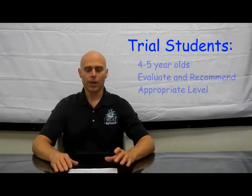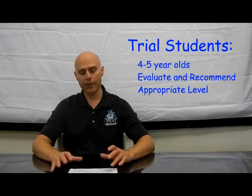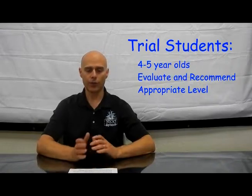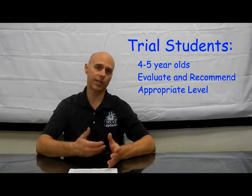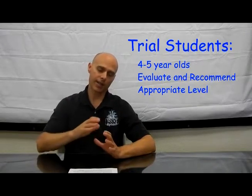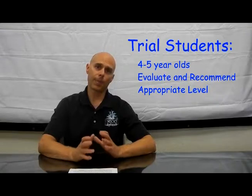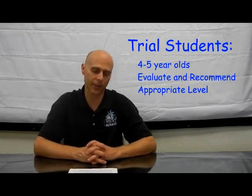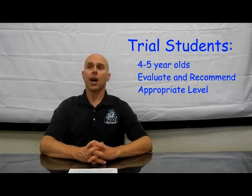On the other hand, for 4 and 5-year-olds, the parent gets to use what we call our easy placement chart on our schedule. So for 4 and 5-year-olds, the parent uses the easy placement schedule and tries to decide which level their child is likely to match up with. At that point, the office also can lend a hand in dialing in and helping them determine what level might be best for their first day in class.